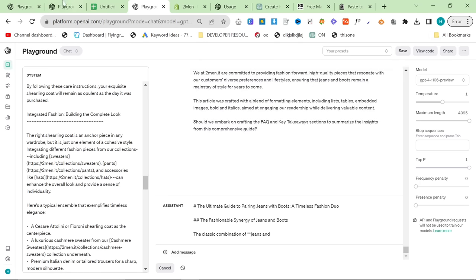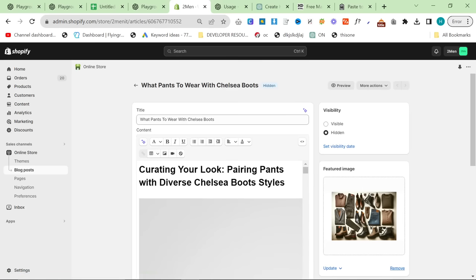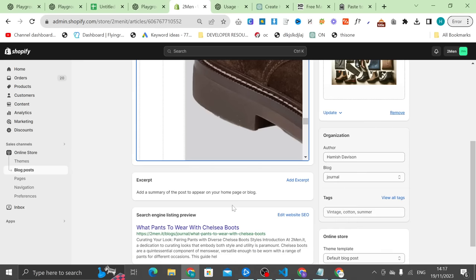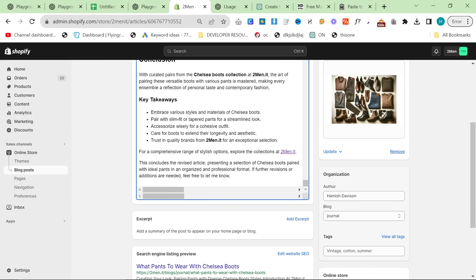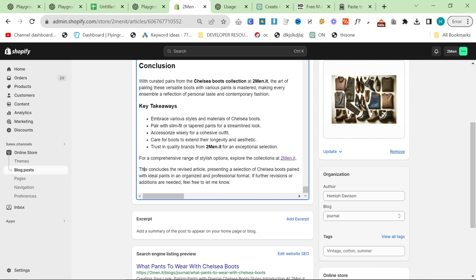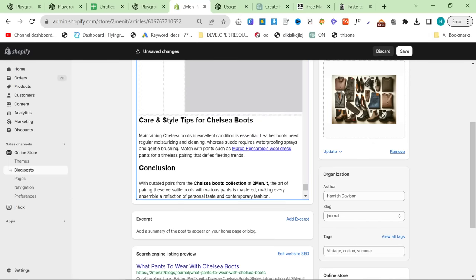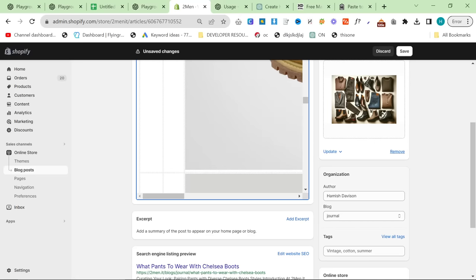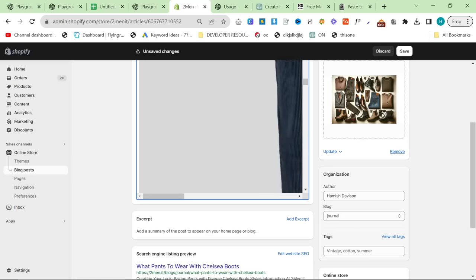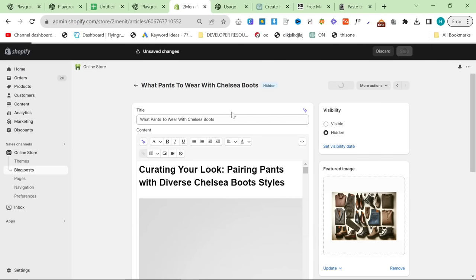I'm going to have to double check these articles, to be honest with you, because I think there's going to be some back chat from ChatGPT in some of them. This is something that would be manually checked anyway by my manager at the agency, but I can just do it as well. It's fine. So we'll save that. That one's been checked.